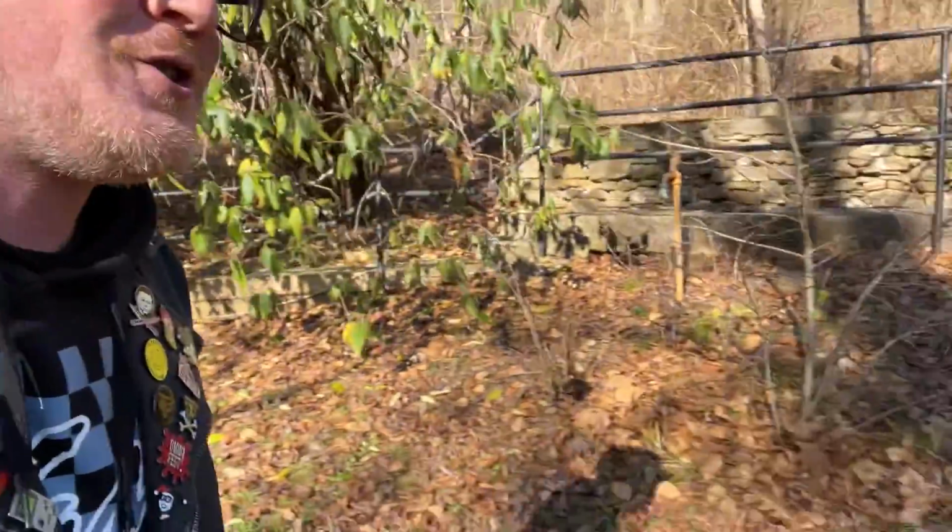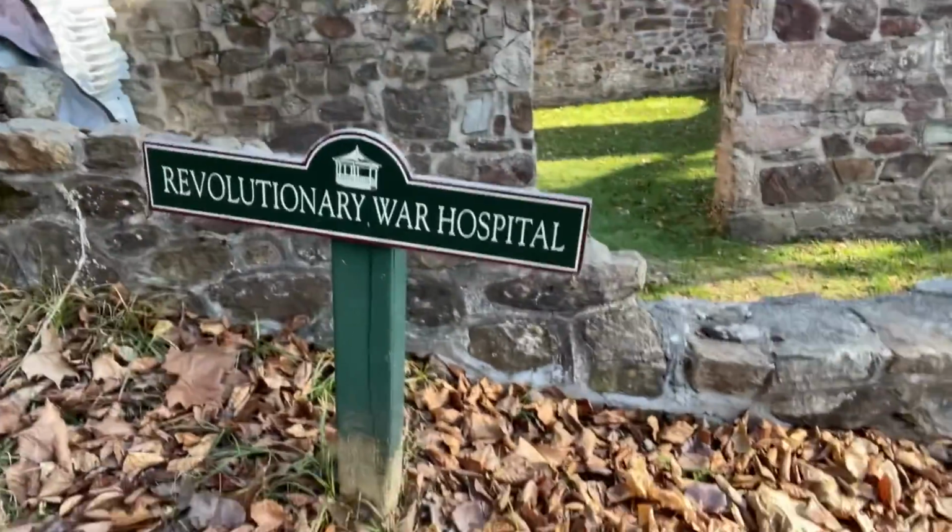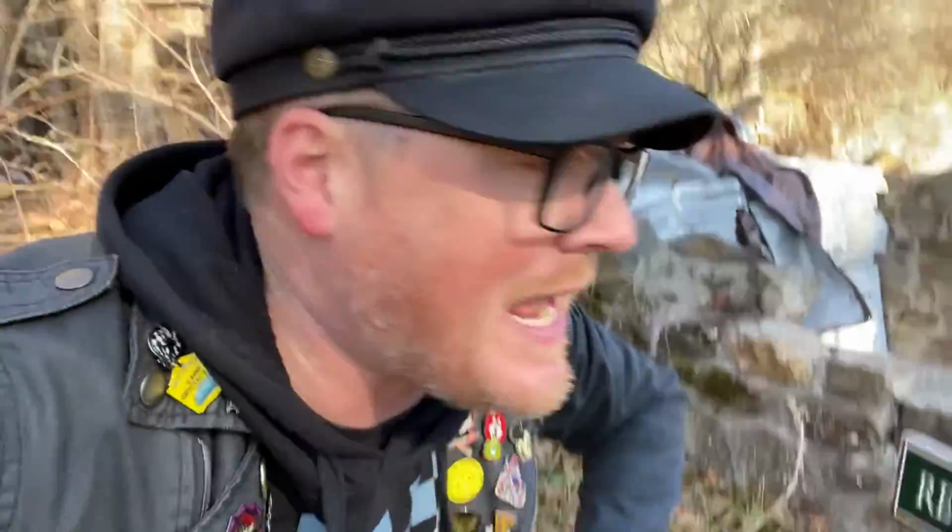Again, why do they build structures out of wood? I will never understand that. All structures should be built out of stone and metal. Wood should not be part of construction. It always burns down. But anyway, look at this Revolutionary War hospital. How cool is that?